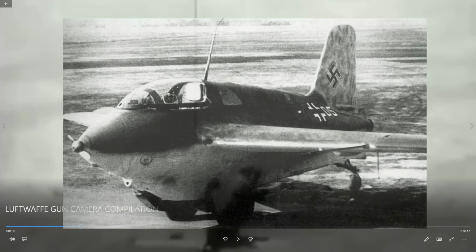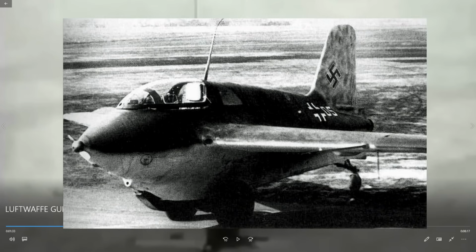I had to go digging for this. This is gun camera footage from an ME-163 rocket interceptor. So the reason why the closure rate's a bit slower, I've slowed down the film to make it more legible, but this ME-163 has used its rocket engine to gain altitude, park itself above the bombers, and then nose in and go into a high-speed glide onto the B-17.